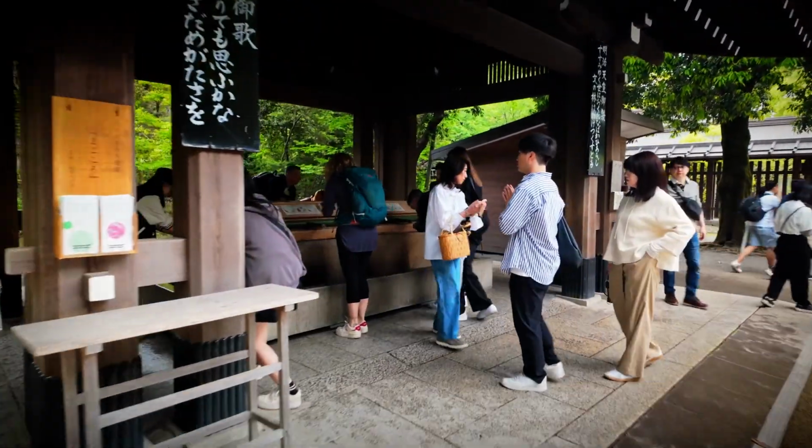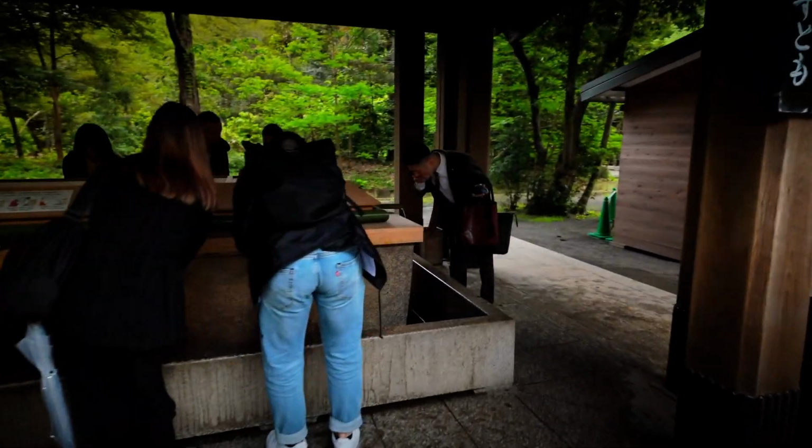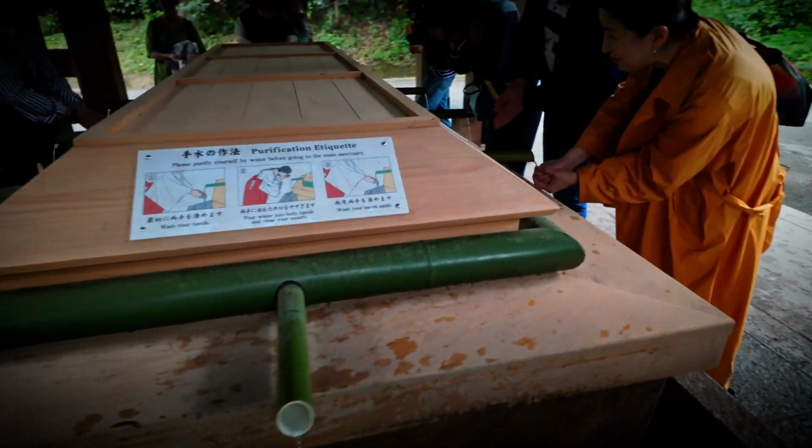Here are some traditional Shinto rituals. According to the instructions on the signage, washing the hands and cleansing the mouth would bring some fortune. I guess it is worth trying if you pass by this shrine.